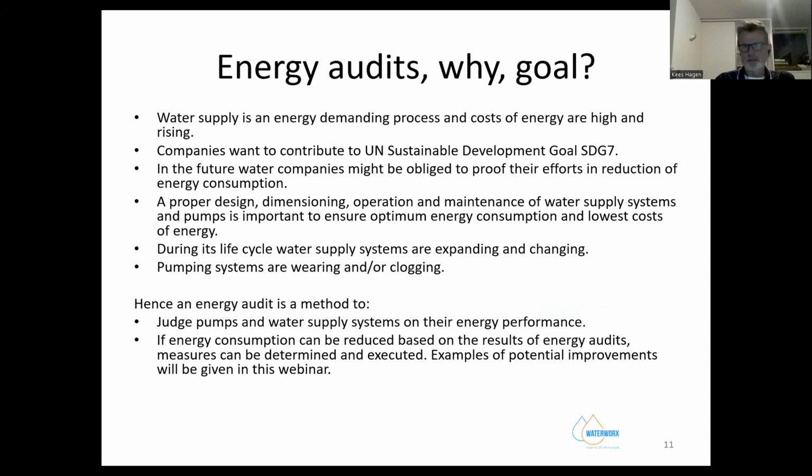There are a lot of existing pump systems that have been designed and built in the past years. And after a certain amount of years, you want to know if such a pump is still running optimum. That's why we do energy audits. Because we already know that water supply is an energy demanding process. Costs of energy are high and rising. A lot of water companies want to contribute to the Sustainable Development Goals of the United Nations. So that's a reason to look at your system and to look at how you use your energy and what opportunities you have to reduce your consumption of energy.